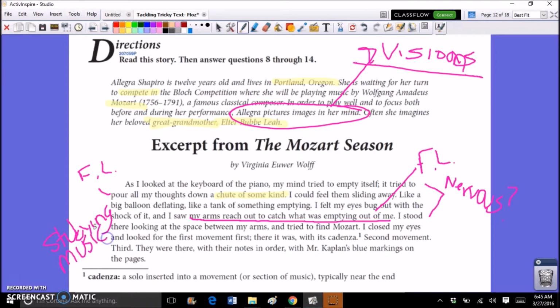No, very confusing opening. Second movement, third, they were there with their notes in order with Mr. Kaplan's blue markings on the pages. Yeah, so she was looking at the music. And I'm thinking that if her thoughts are going out, her mind is getting empty. You don't actually want your mind to be empty. She has to remember the music. So this has to be her nerves.